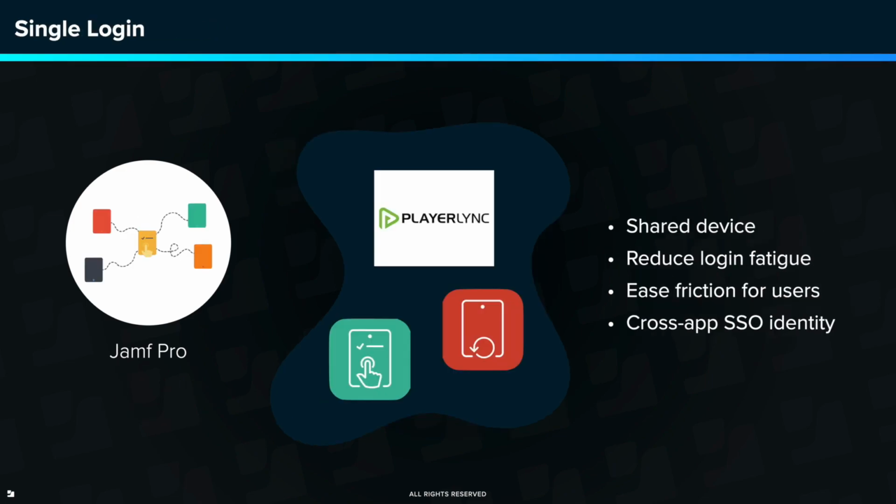Our newest type of solution available within the Jamf Marketplace is Single Login. Single Login is a brand new workflow being developed by Jamf alongside and with the support of our solution partners, which utilizes Apple's Single Sign-On Extensions technology. The workflow leverages an SSO extension, Microsoft Authenticator in this case, to manage user identity and authentication for the device.